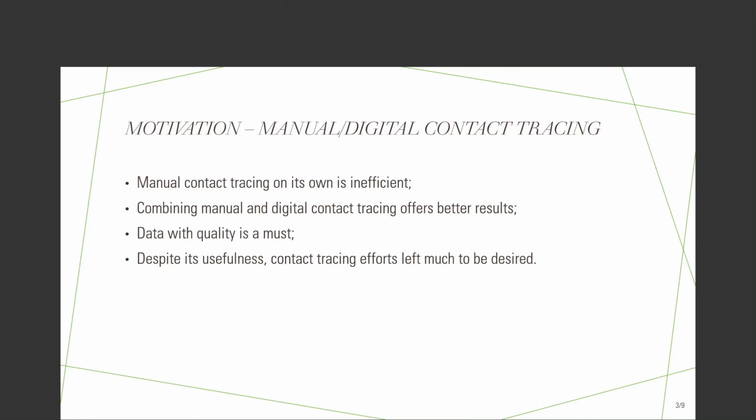In order to combat these issues, many countries and institutions tried to develop digital contact tracing applications, the idea behind these being that the cost of development was a lot smaller than the gain that they may have if we had high enough adoption.